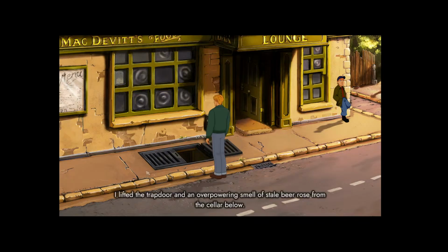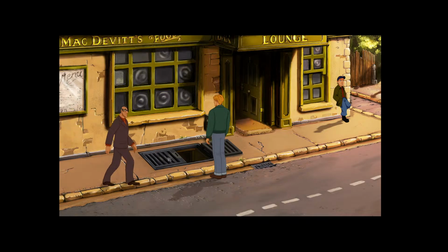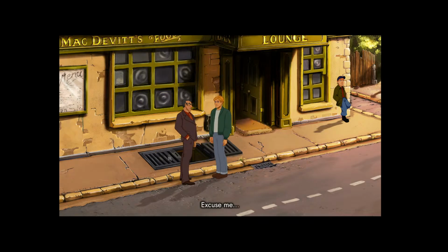I lifted the trap door, and an overpowering smell of stale beer rose from the cellar below. I looked down on a stone-tiled floor, way too far to jump. Excuse me. There was a nasty feeling in my guts I usually associated with light opera.